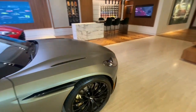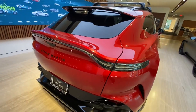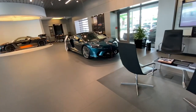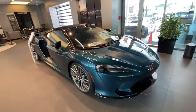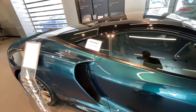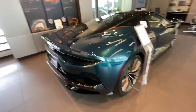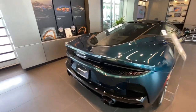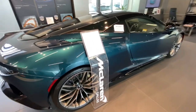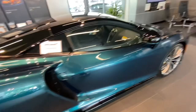This thing looks like a wrap, y'all. It's cool. Aston Martin truck. Wow. Now this is the cool part right here. Nice. Nice. Look at that color. That color is wild. God. Jesus. I wonder how much this thing costs. Yeah, this the one right here. Beautiful, beautiful.